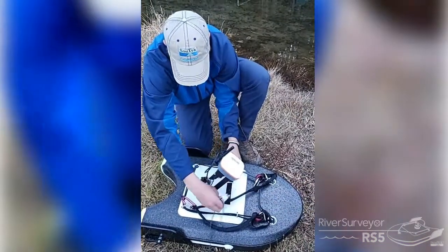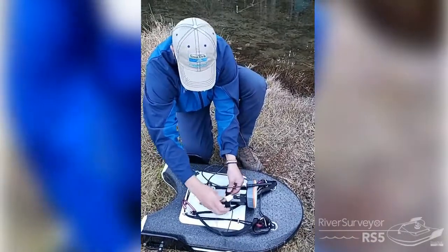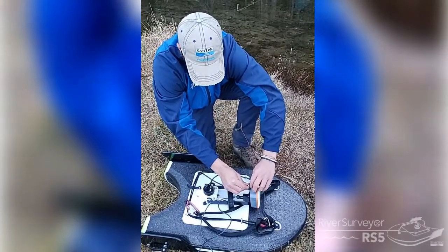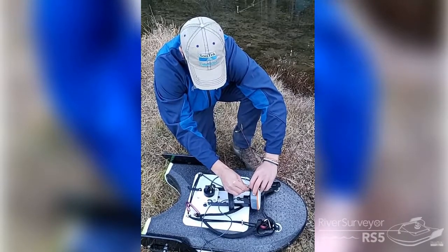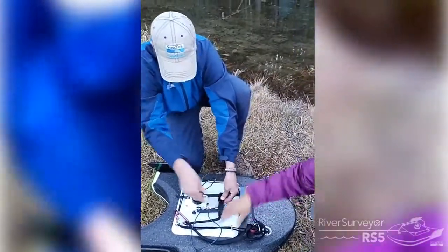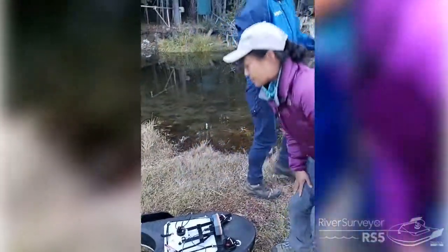I want to mention that because the board and the RS5 together are designed to be ultra light and portable. But if you're in a situation at a site where, for example, you have really fast flowing water or very turbulent water, maybe very windy conditions, and you want something a little bit heavier, you're free to add weight and use these straps to hold that weight down onto the board. So feel free to try that out when you're out in the field.